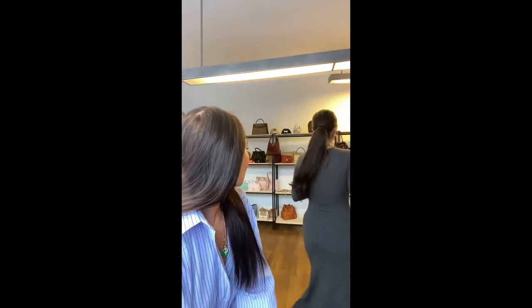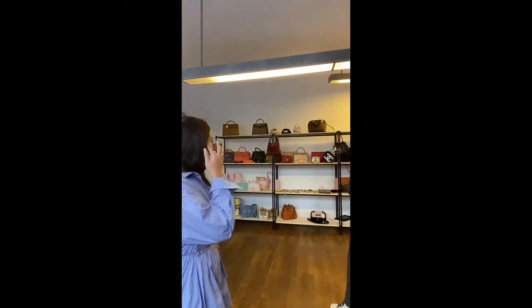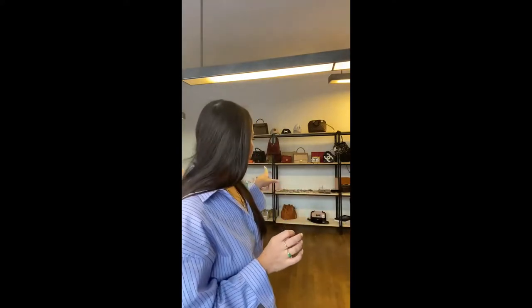Do we have any more mini Chanels? Do we have a black one, or is that sold? Oh, we don't have any mini. That's our only mini, guys. We do have a satin style, small Chanel bag. But honestly, that's the only mini classic that we have at the moment. We have other Chanel mini bags.